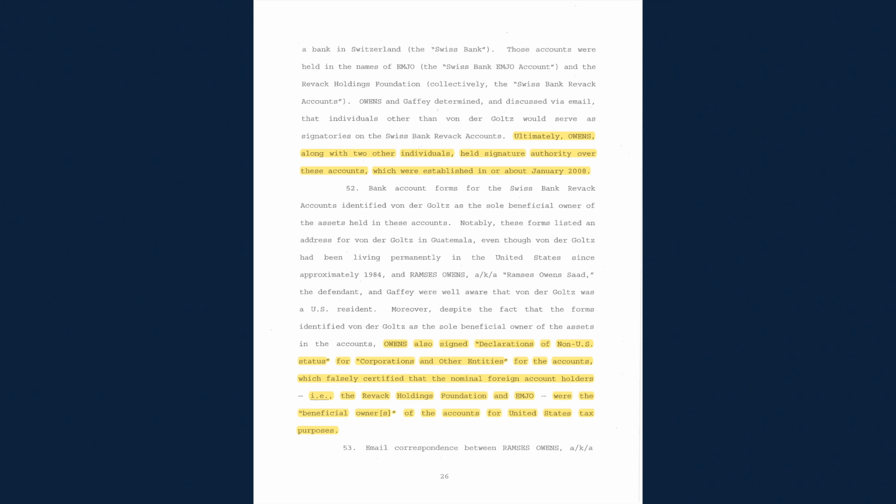The fraud involving the Swiss bank REVAC accounts. 51. In or about November 2007, Ramses Owens, aka Ramses Owens Saad, the defendant, and Gaffey began working together to open certain REVAC bank accounts for von der Goltz at a bank in Switzerland, the Swiss bank. Those accounts were held in the name of MJO, the Swiss bank MJO account, and the REVAC Holdings Foundation, collectively the Swiss bank REVAC accounts. Owens and Gaffey determined and discussed via email that individuals other than von der Goltz would serve as signatories on the Swiss bank accounts. Ultimately, Owens, along with two other individuals, held signature authority over these accounts, which were established in or about January 2008.